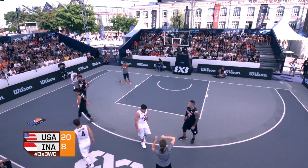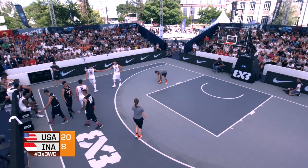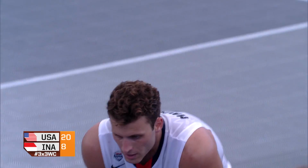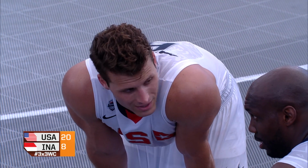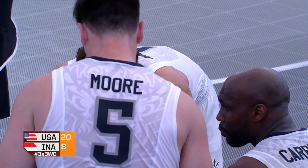3:39 on the clock. Team USA looks poised to get this done before the 10-minute game clock expires. Once again, the first to 21 wins it, or the team with the most points after 10 minutes has expired.